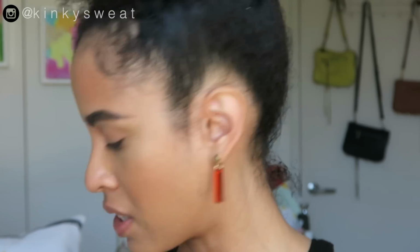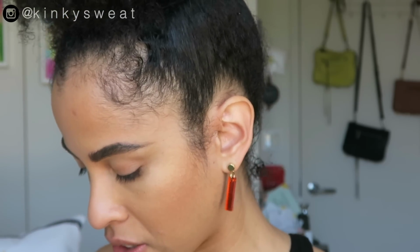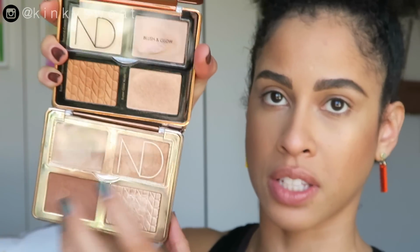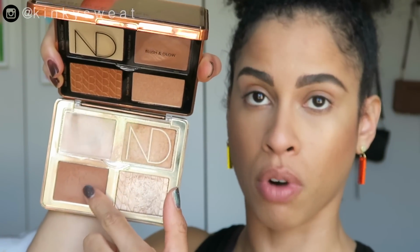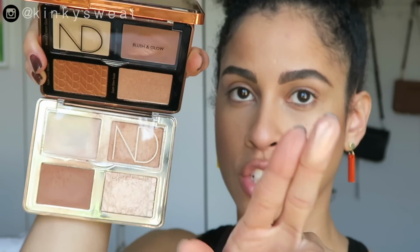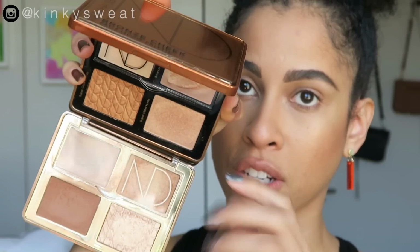So here are all the products on from the Bronze Cheek Base Glow palette. Is this better than the previous ones? I don't know. If you wanted to quickly see some comparisons, here is the Tan Bronze and Glow with the current Bronze Cheek palette. Now the main difference is that the Tan Bronze and Glow has an actual powder bronze. The Super Glow is more champagne-y versus the Super Glow here, much more bronze. And the textures are different.